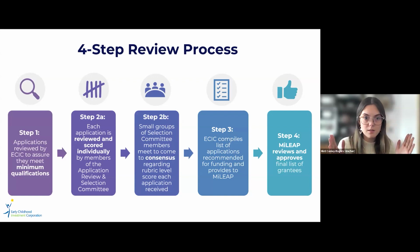We're looking for completeness of the application that was submitted. That includes all attachments having been completed and uploaded. It ensures that we have the relevant contact information required, and it also makes sure that you're an eligible applicant for the opportunity. In the event that you don't pass minimum qualifications, we wouldn't proceed to step 2A. Instead, you would receive information from us indicating that you're not eligible, or outreach saying, hey, we need this additional information from you before we can proceed with our individual review, which brings me into step 2A.